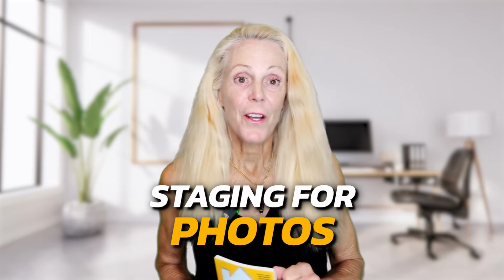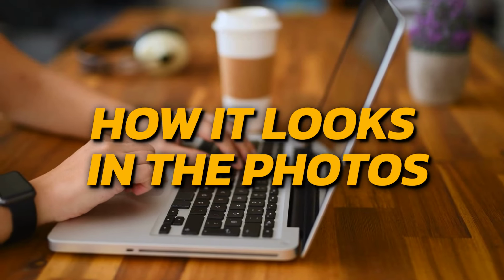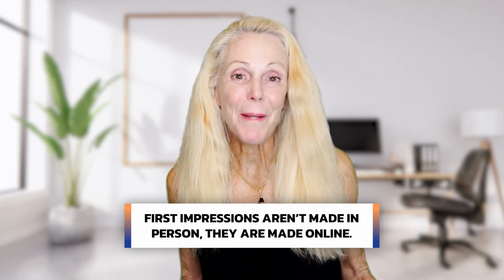Staging for photos or staging for showings. Are they the same? No, because the difference between a home that sits on the market and one that sells fast often comes down to, in my opinion, just one thing: how it looks in the photos. Because in today's real estate market, and anywhere, I think since I started 30 years ago, first impressions aren't made in person, they're made online.